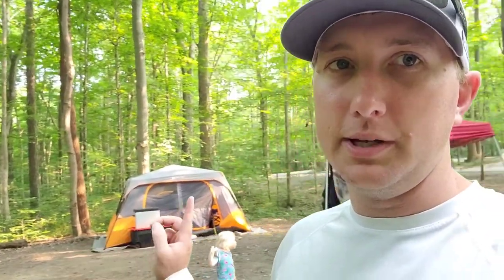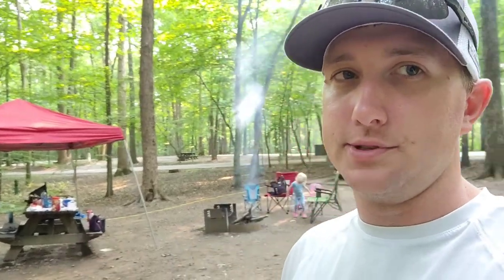So it's a little bit of an overview of our campsite. Got the fridge out here, the big tent. We're all sleeping in the big tent today, and then we're going to be cooking up some hot dogs and some mac and cheese. And I have some chips and stuff like that.